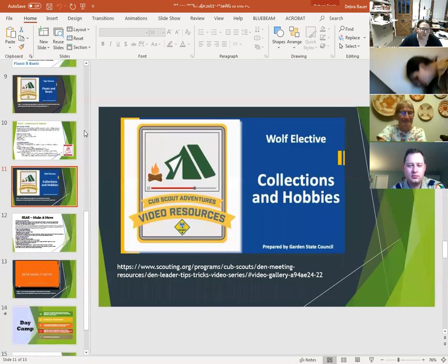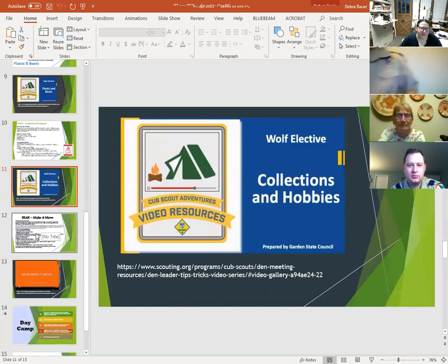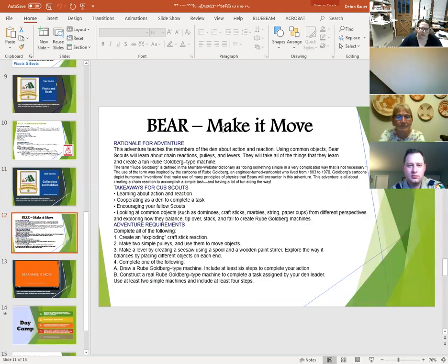And then for Bears, I did the Make It Move. I chose the Make It Move one. It is pretty cool because it's got the exploding craft stick reaction. If you haven't done that, search it on YouTube. Basically you put craft sticks or tongue depressors in a long, long line across the room. You've got to have the pressure on it. And then when you release the last one, they just all fly up. It's very cool. Kids love it.